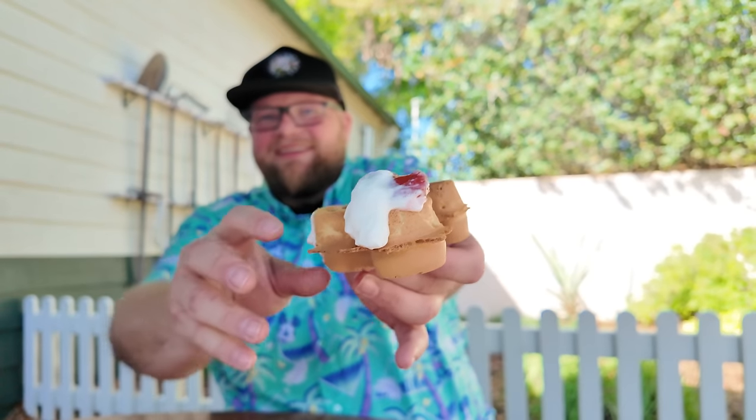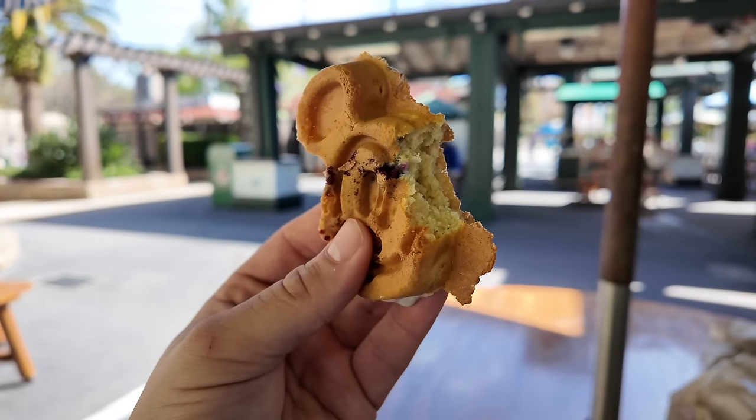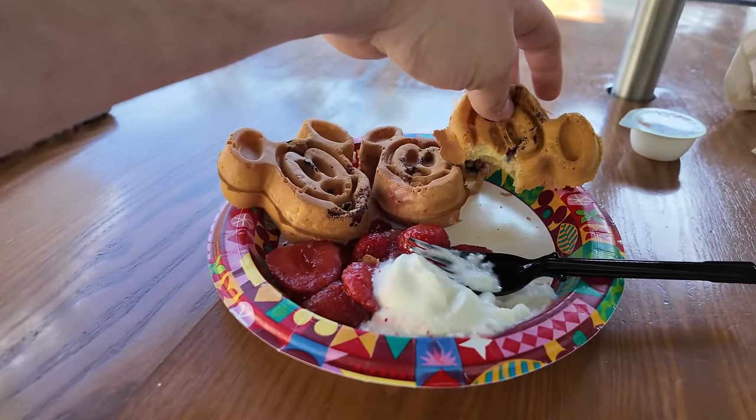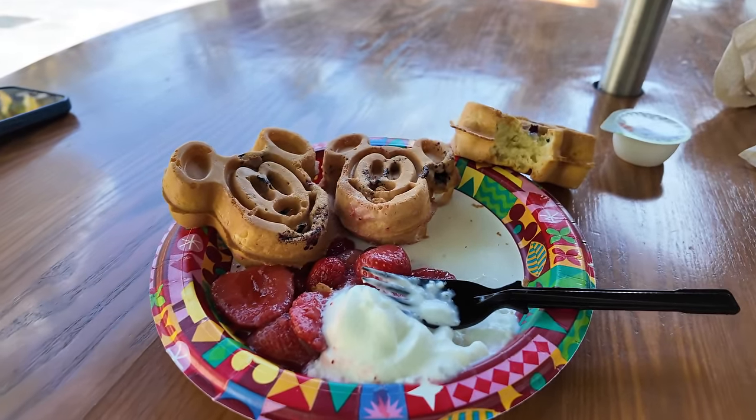I was gonna use a fork, but ears first. Always, and I think I might use some whipped cream and strawberries. Put it right on the ear like that. Look at that. Maybe I can get a blueberry in a bite too. Look at that. You can see the blueberries right inside there. And I love that it comes with the whipped cream and the strawberries to add to it.